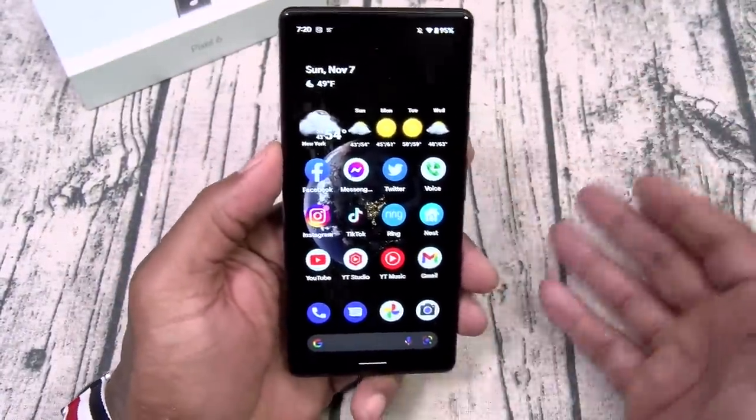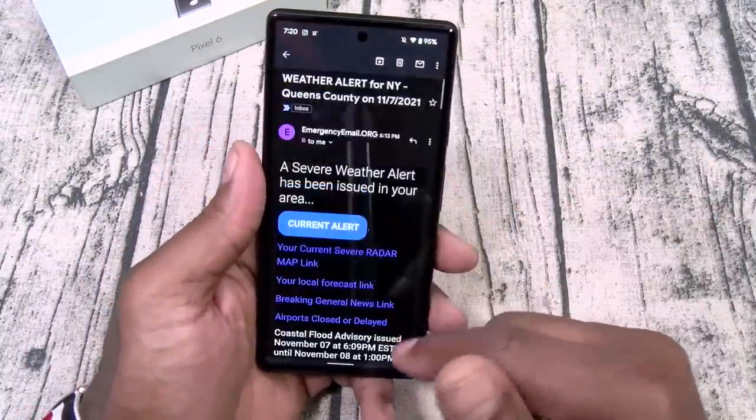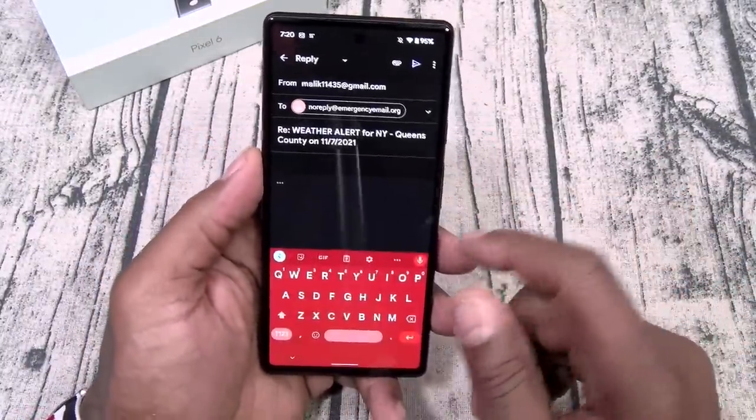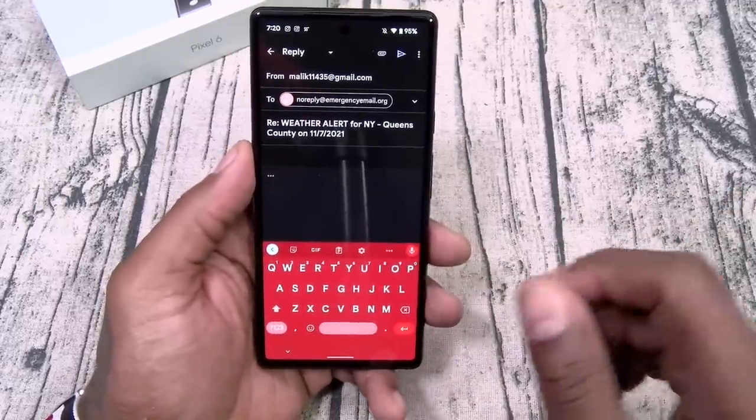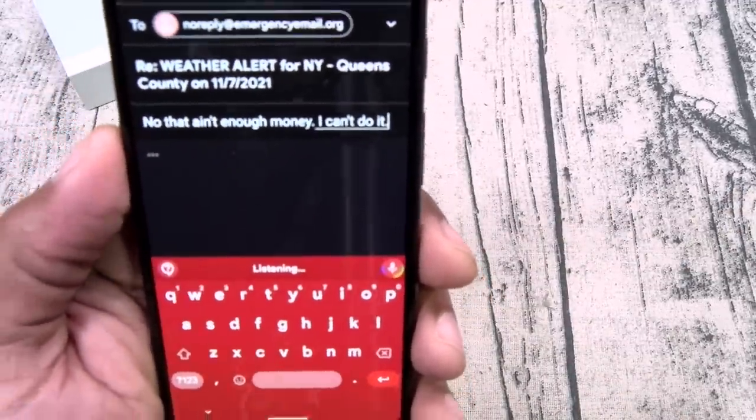All right. That's the regular daily activities. I want to do some work stuff. Let's open up an email. Okay. You know my favorite feature already. You know what I'm saying? No, that ain't enough money. I can't do it. Send.